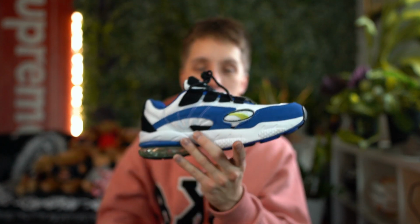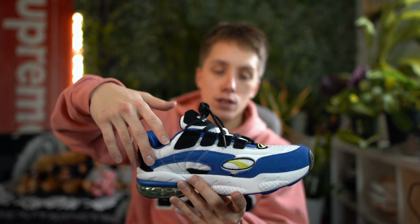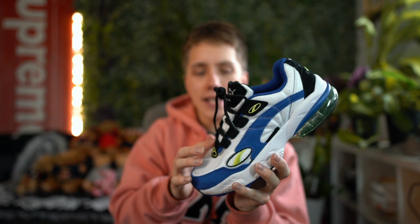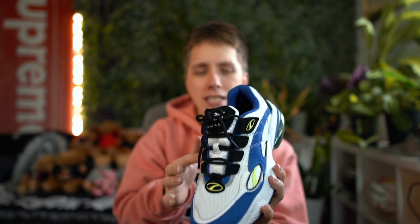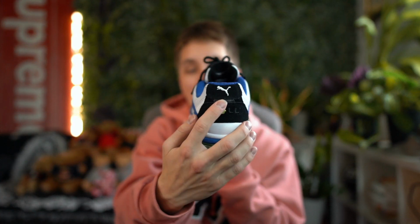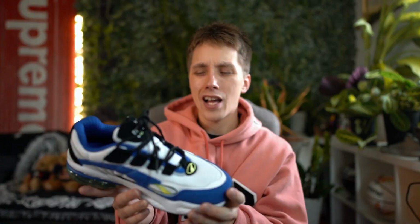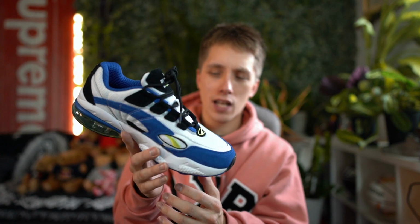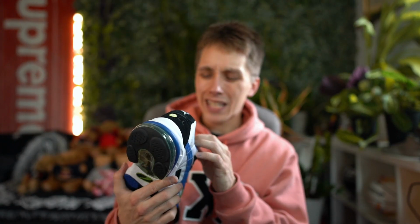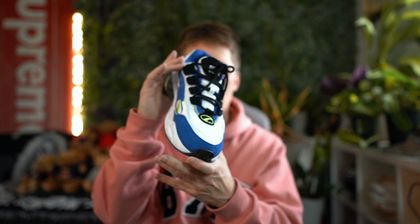Now, the upper actually consists of several materials. You have a white mesh upper bordered with white leather, and then you have suede hits going throughout the shoe. Also, something I didn't notice when I first opened the shoe, on the upper right here where the lacing system is, you have reflective hits, and I believe this part right here is 3M as well. I think that's more for utility, so people actually see you when you're running. I don't think it's meant to be a design feature as much as something to help people see runners. But then again, I'm not quite sure, because I don't know if this is considered a running sneaker. It kind of looks like a running sneaker, but it also has that chunky sneaker vibe.